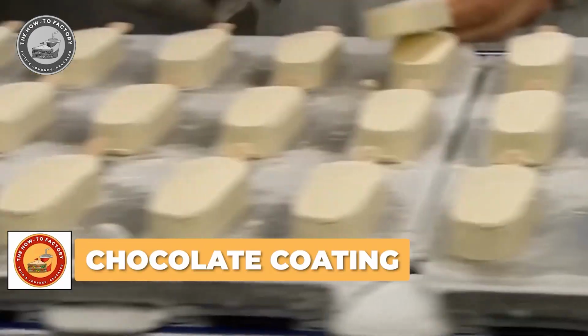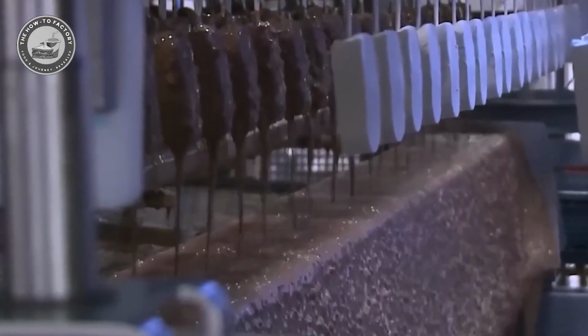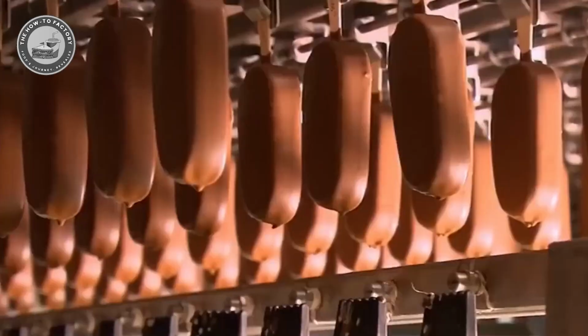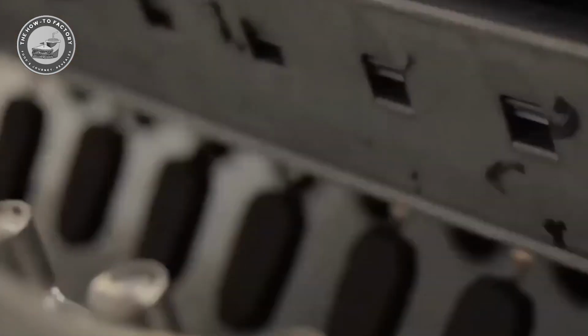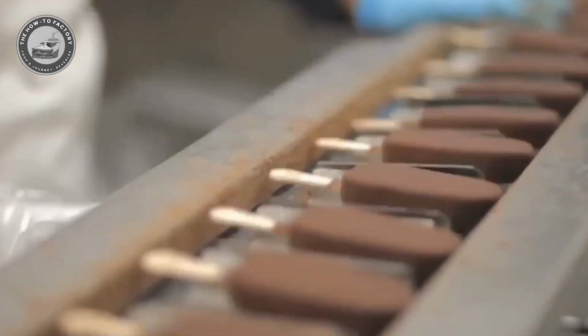the chocolate coating. Now comes the moment that makes Magnum ice cream so iconic, the chocolate shell. Each bar is dipped into a pool of melted chocolate, made from high-quality cocoa butter and cocoa solids. The chocolate is kept at the perfect temperature to ensure a smooth, even coating. The instant the ice cream bar is submerged, the cold temperature causes the chocolate to harden, creating the signature crackling shell. Magnum's chocolate isn't just any ordinary chocolate. It's specially crafted to have the perfect snap and melt-in-your-mouth texture.